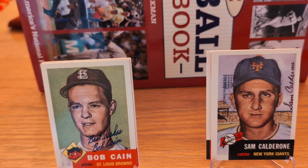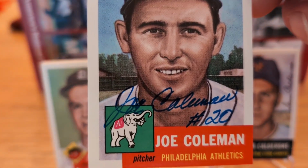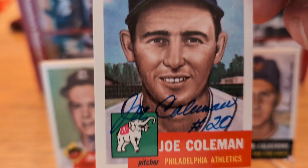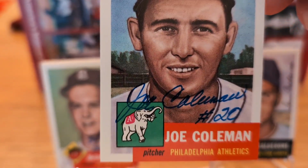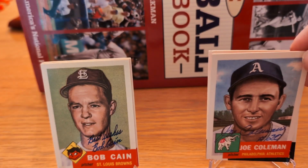And what's really sad is, Eddie died a tragic death, and Bob was the only major leaguer to attend Eddie Gaedel's funeral, which is really sad. Next player is going to be Joe Coleman. I just love this baseball card set, and that's why I had these players sign these cards for me.